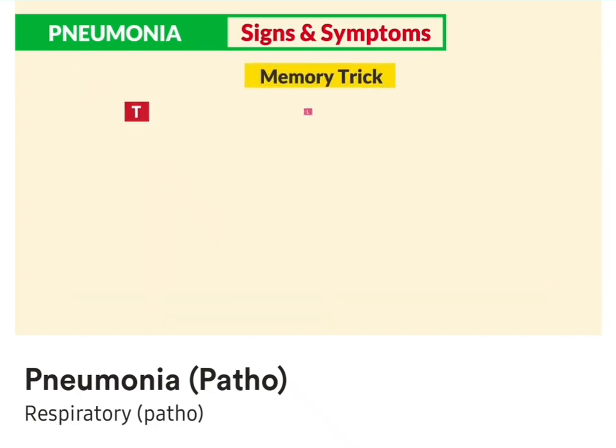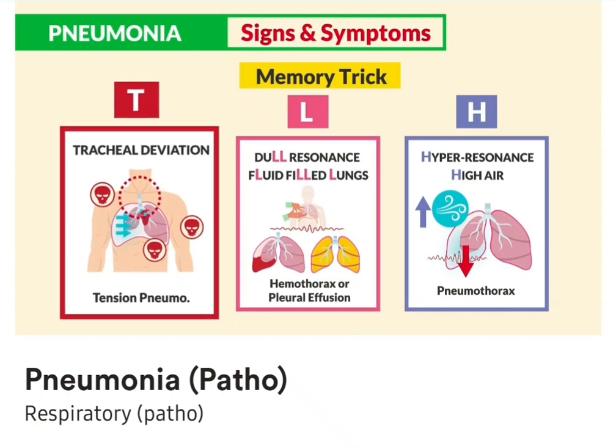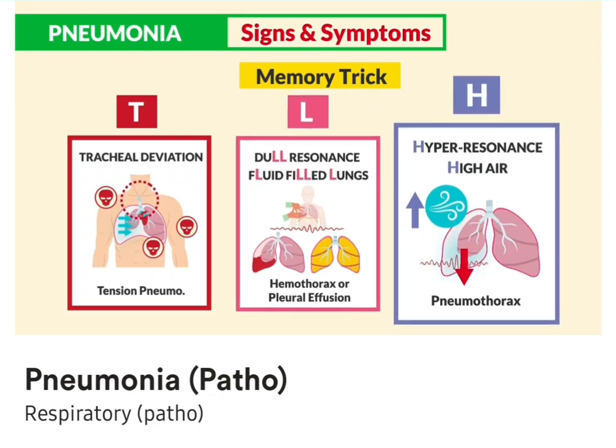So the memory tricks: think T for tracheal movement as T for tension pneumothorax. And the L's for dull resonance, think blood or fluid for hemothorax or pleural effusion. And then the H for hyperresonance, just think high air.